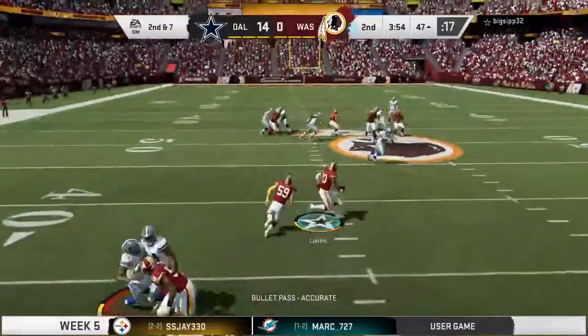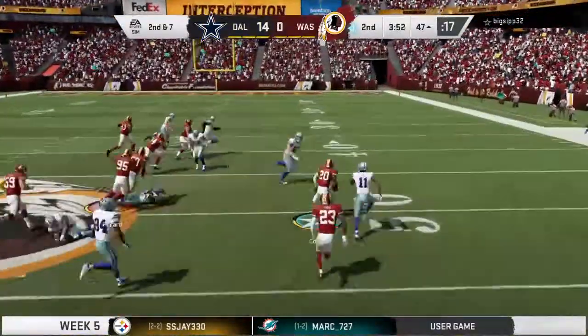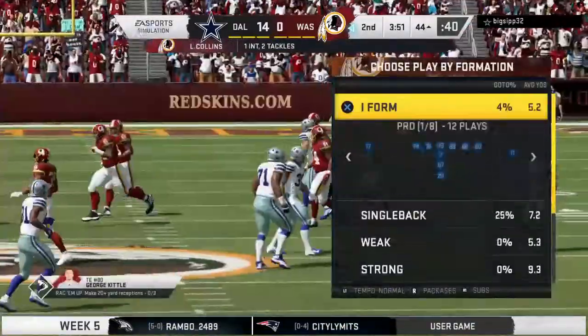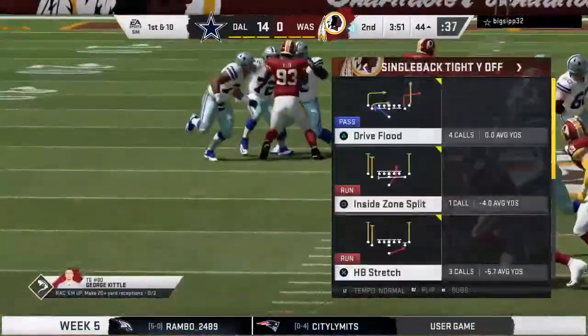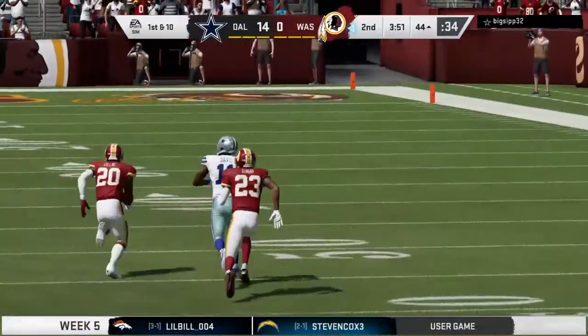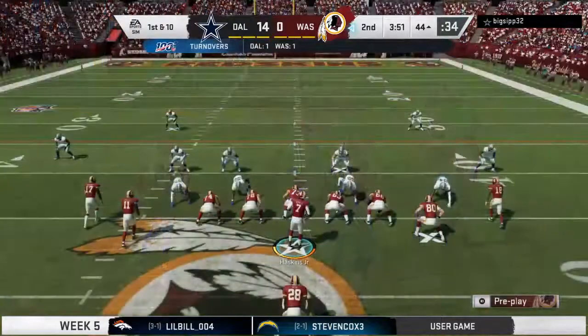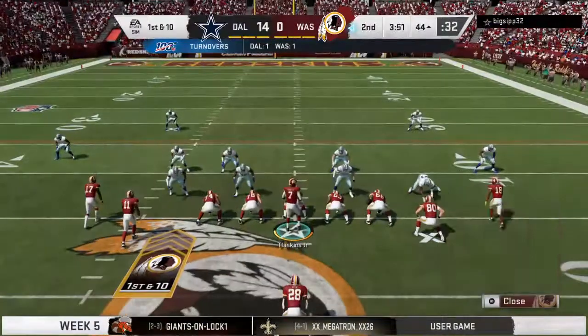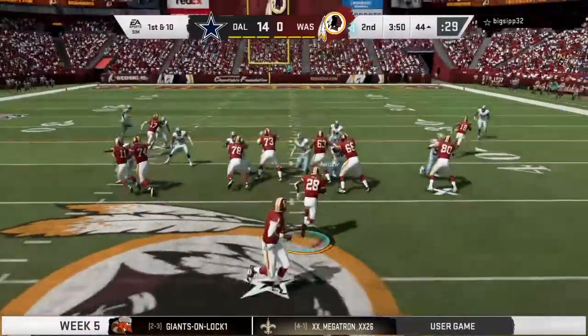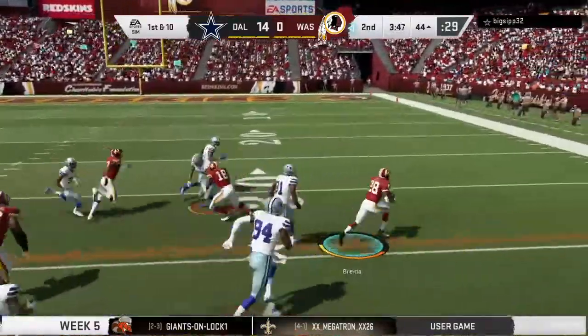Into heavy traffic, and it's intercepted. Picked off by Landon Collins. And the return comes to a halt right at the 44-yard line. Well, this is one of the downsides of being a rookie quarterback. You know you're going to get called out about everything you do that goes wrong. Here, maybe he's a little uncertain about where to go with the football. And at this level, uncertainty equals turnovers. And this one winds up being intercepted.